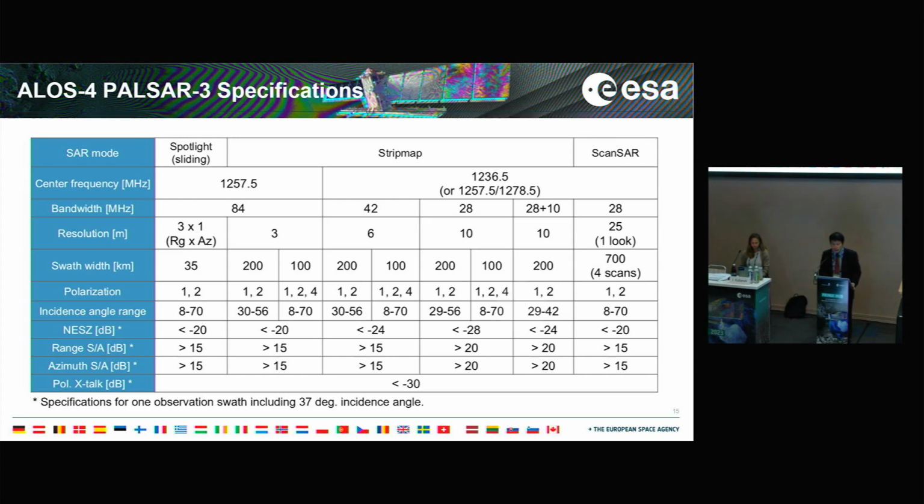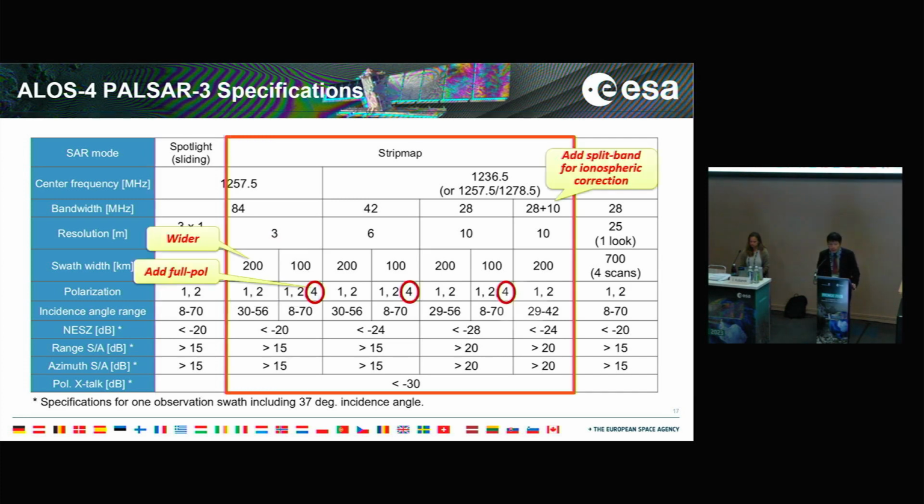Again, it has 3 major observing modes, from the spotlight. If we compare with the Pulsar 2 one, it has a much wider swath, and dual polarization acquisition could be done in the spotlight of the Pulsar 3. The second mode is a strip map. Here we have also much wider observation as well as a quad polarization observation.